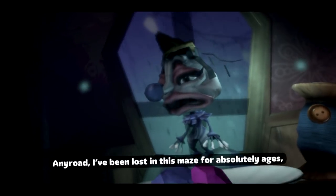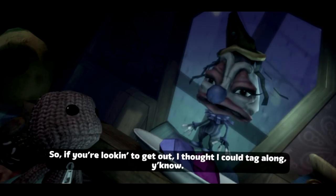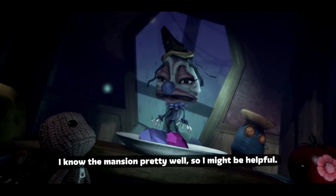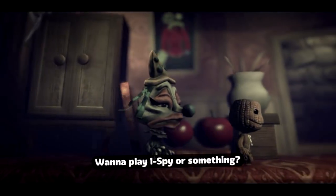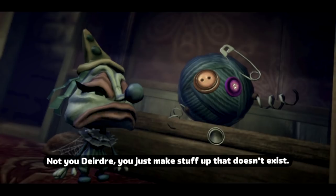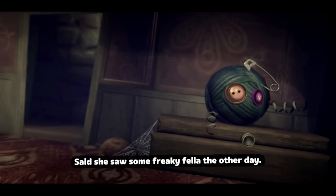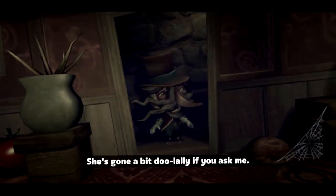Any road, I've been lost in this maze for absolutely ages. So if you're looking to get out, I thought I could tag along, you know. I know the mansion pretty well, so I might be helpful. Wanna play I Spy or something? Not you, Deirdre. You just make stuff up that doesn't exist. Said she saw some freaky fella the other day. Big old moustache, crazy eyes. She got a bit lally, if you ask me.